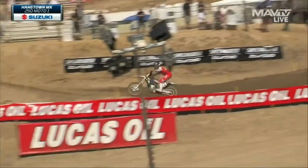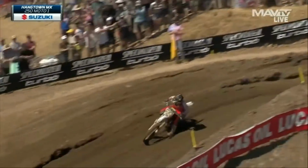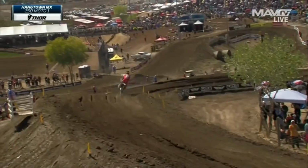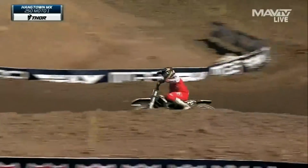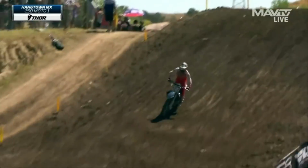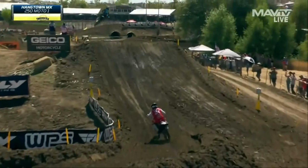If he gets to the point where he runs out of tear-offs, now he gets to a place where he has to use his left hand or his thumb or his fingers or whatever part of his glove could possibly still be clean to try to clear his lens. So he really has put himself in a bad position here to start out what's supposed to be championship day for him. It's a 23-point lead for Lawrence coming into this moto.